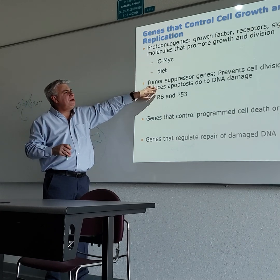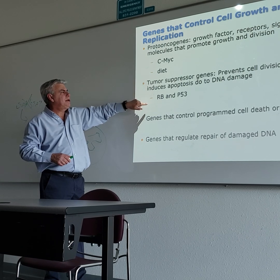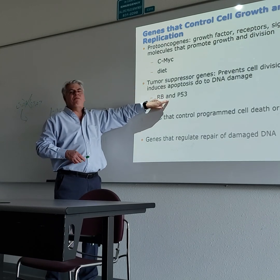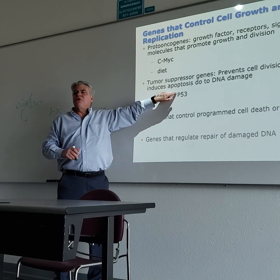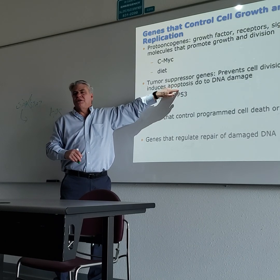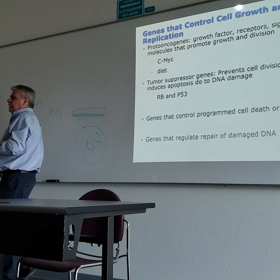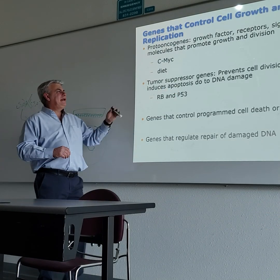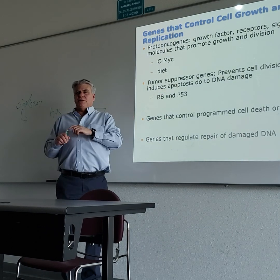Tumor suppressor genes prevent cell division or reduce apoptosis due to DNA damage. Retinoblastoma, RB, or P53 are the two big ones. P53 is mutated in almost 50% of the cancers out there. I think it's like 42.5 or something like that. It's one of the main ones, and that's so big that it can actually be cancer promoting.